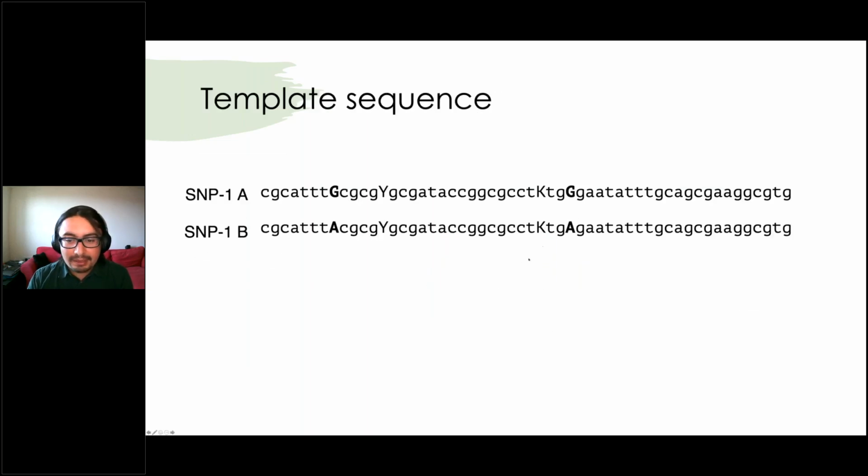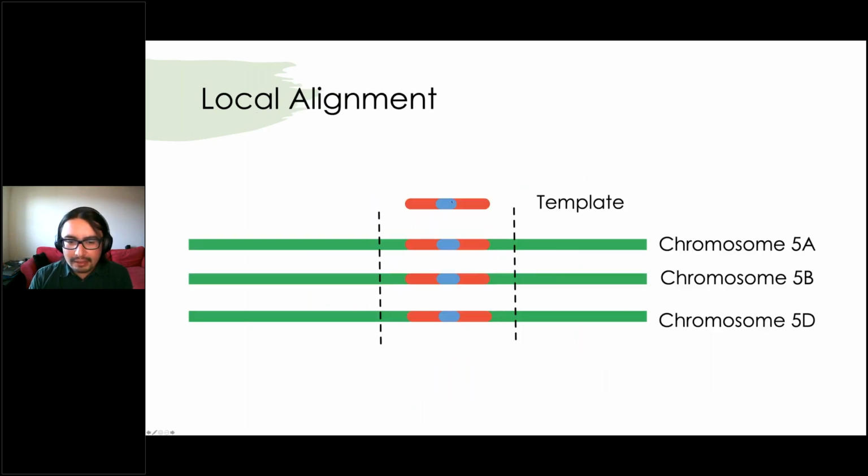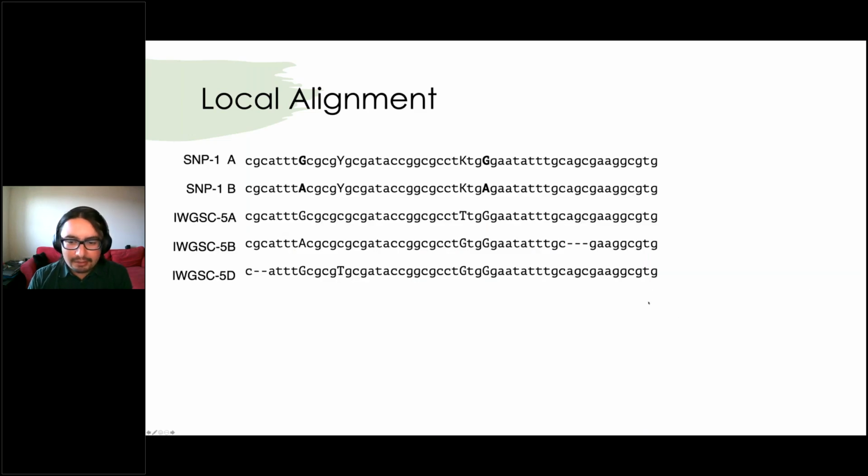This SNP is converted to a sequence with the SNPs, and you can see that here is a SNP. And the first thing to do is to look at it across all the genome, so you can get all the copies that you have. So you fish that information out, and you can do a local alignment that includes the SNP. So then you can see what are the differences between the chromosome A, B, and D. And when you look at the local alignment, you can see already there are some differences.